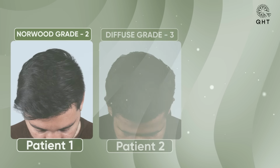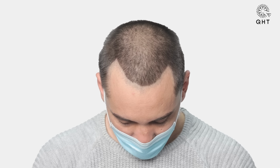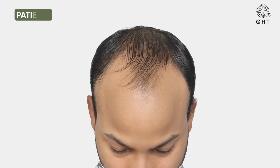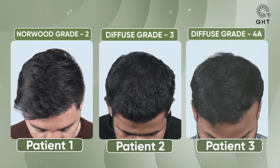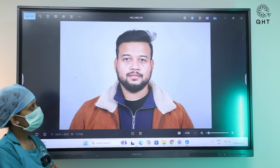Each patient started at a different stage of hair loss, so their journeys were never going to look the same. Patient 1 showed quicker stability because his hair loss was in the early stage. Patient 2 followed a steady, middle ground growth pattern. Patient 3, despite advanced baldness, saw the most dramatic visual change due to proper planning and higher graft coverage. This comparison proves one thing clearly. It's not about how advanced the baldness is, but how well the treatment is planned and executed.